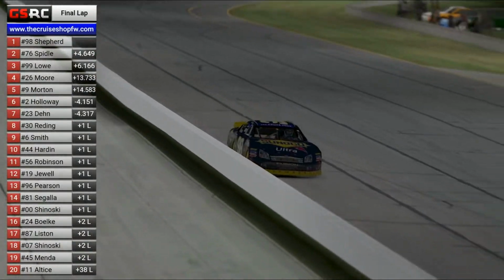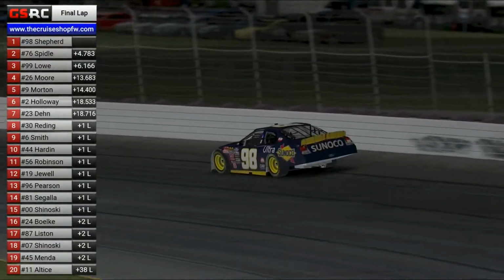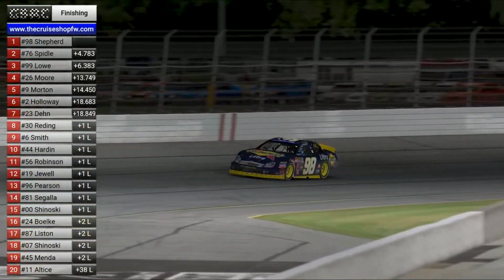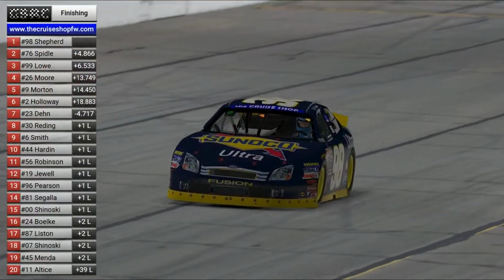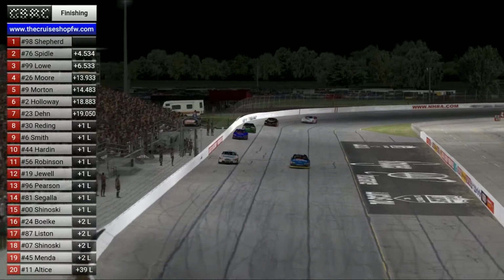Yeah, and definitely being able to manage the passes and where you make them and how you make them and how quick you make them is going to be huge as we come to the line here. And an absolutely great run by J.R. Shepard as he racks up another win in the BRL tonight.